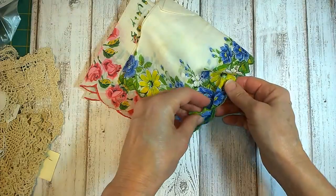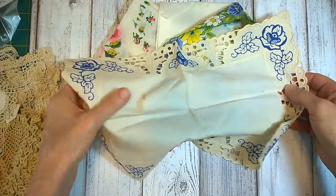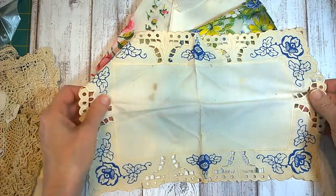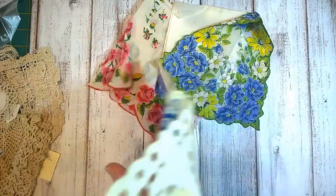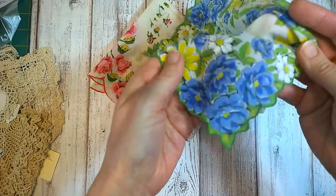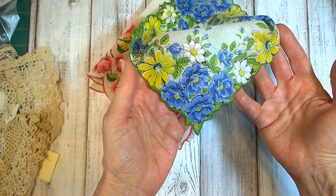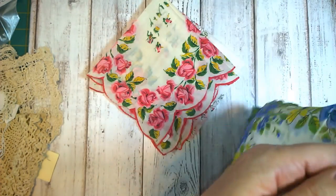And this, that's probably more of a, it's not a handkerchief, this is more of a doily. Got some nice staining in there. I love staining, so I was happy about that. And then the other one, now this is a true handkerchief here. So I thought this was really gorgeous. These blues and whites, I really liked that one.